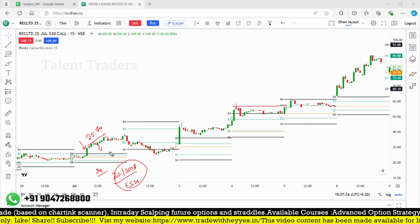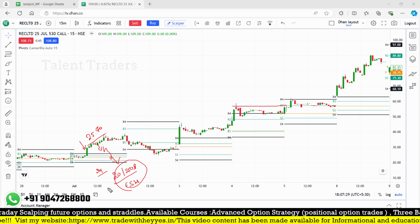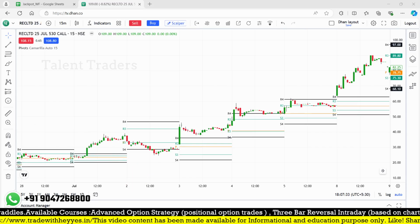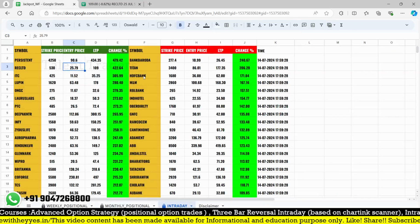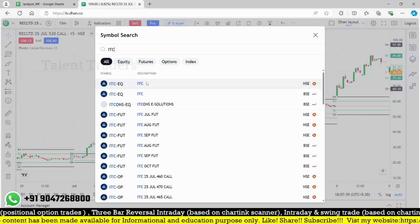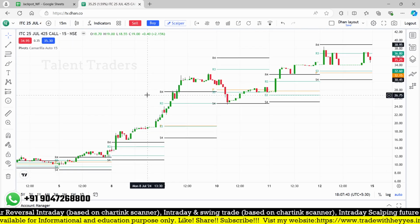But in this concept, we will be getting in earlier, and if that reverses from that level, and maybe if it triggers, you can look for a put option of that particular strike also, which will give you better results. And let me check ITC 425. But this is a concept. You can just backtest it. If it works, then you can go for it.